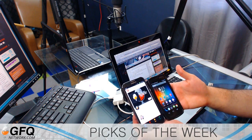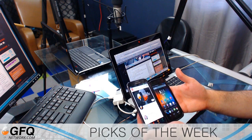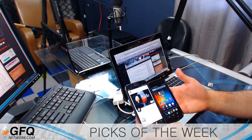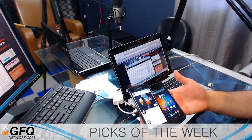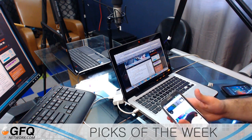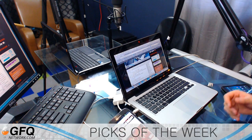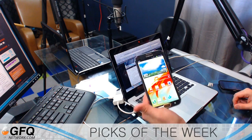How big is the Note 2? What size is the screen? Is it a 5.5 inch? 5.5? Yeah, wow. It's a big phone. I mean, this thing is humongous. At first, it was a little too big, and I had a lot of issues fitting this in my pocket and getting used to it. But after about a week of using it, I really got the hang of it.